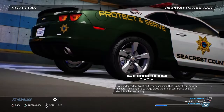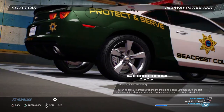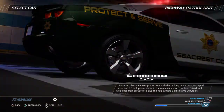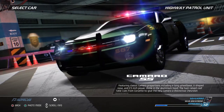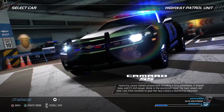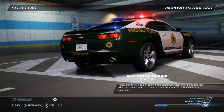The complete package gives the driver confidence due to its stability when cornering, featuring classic Camaro proportions including a long wheelbase, V-shaped nose, and a 2.5-inch power dome in the aluminum hood. The twin raised roof takes cues from Corvette to give the new Camaro a distinctive Chevrolet appearance.